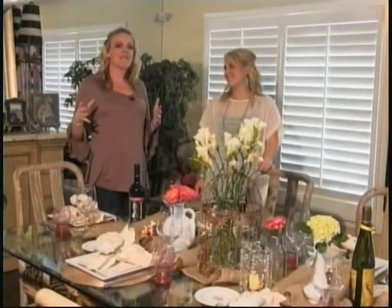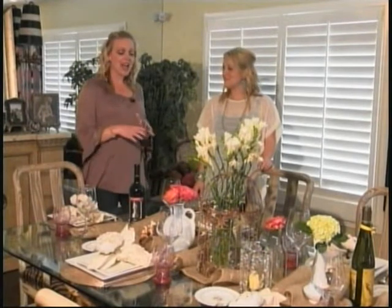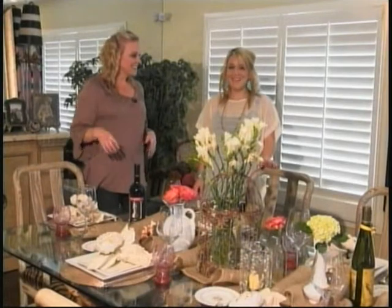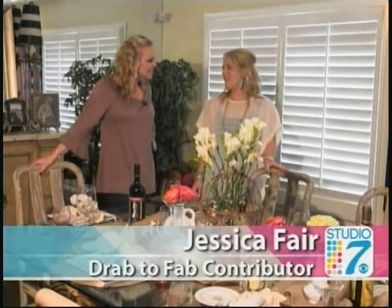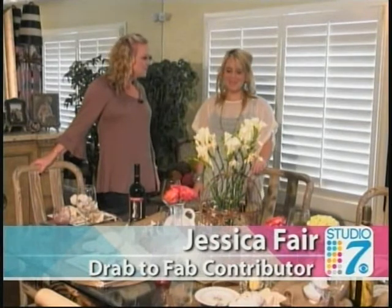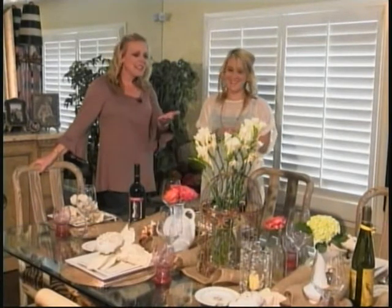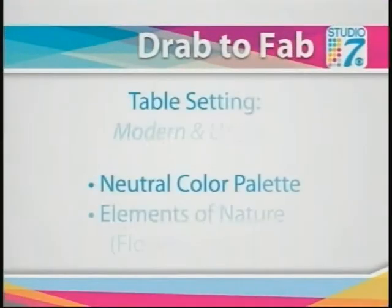So we all want to have a great table when we have friends or family over for Thanksgiving, and Jessica Fair is helping us with a few ideas today, some things we might already have in our house. I love this table. You say this really is your style. Yes, when I did this one, it's all of my favorite things that I have in my china cabinet, in my pantry, things I wanted to try for the first time, like sticking flowers in a bird cage. But it's so clever and unique. Yes. Okay, so walk me through.